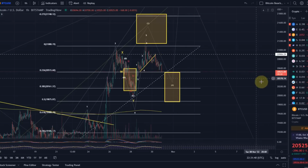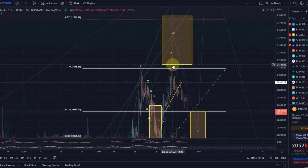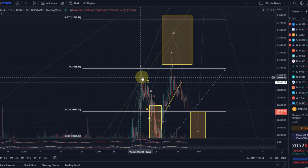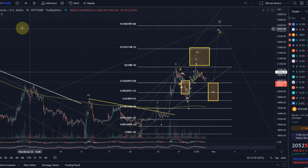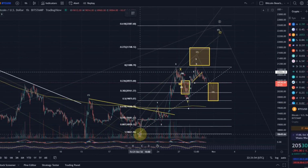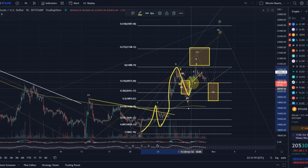So it would have been a very short wave 5 of 3. Possible because it pushed above the previous wave 3. So absolutely possible that this wave, which started down here as a 5-wave move, wave 1, 2, 3, 4, 5, was already finished. And we missed the target by $30 or something, right? A bit more. But it's unfortunate. It's always a bit annoying, but that is what it is.